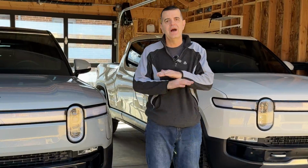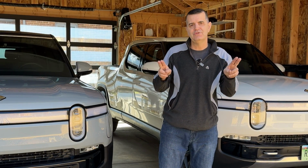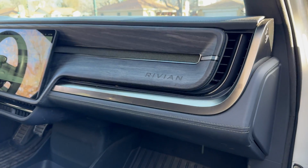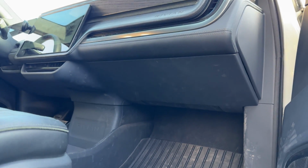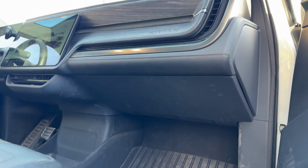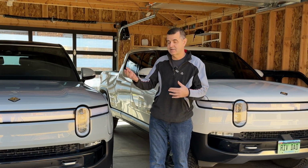So in this category, I'm going to start with a 10 for each, but I'm going to dock them each 1 point for two things. First of all, there's no glove box, which is a problem for a pack rat like me. And maybe it's because there's an airbag there, but other manufacturers have figured this out. So that, to me, is a docked point.